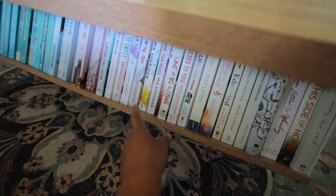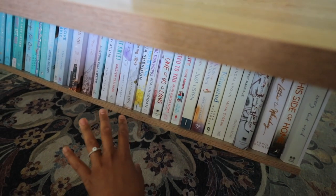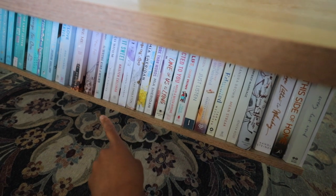And I know if I pull out the book, but when they're color-coordinated like this, it's a little hard to just read every single title.